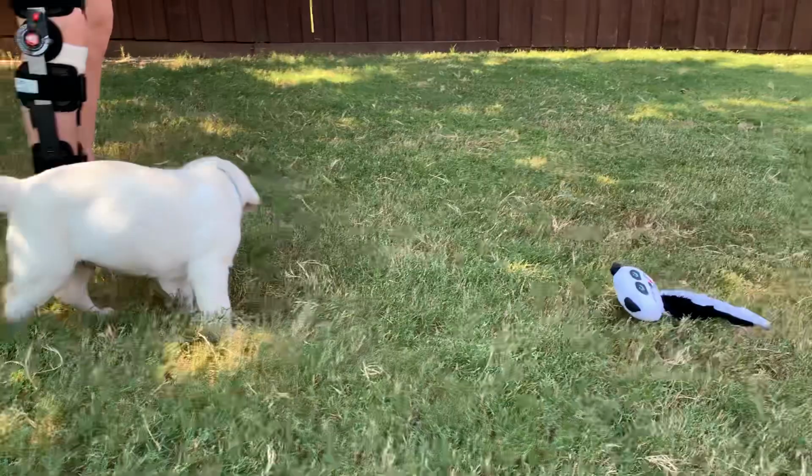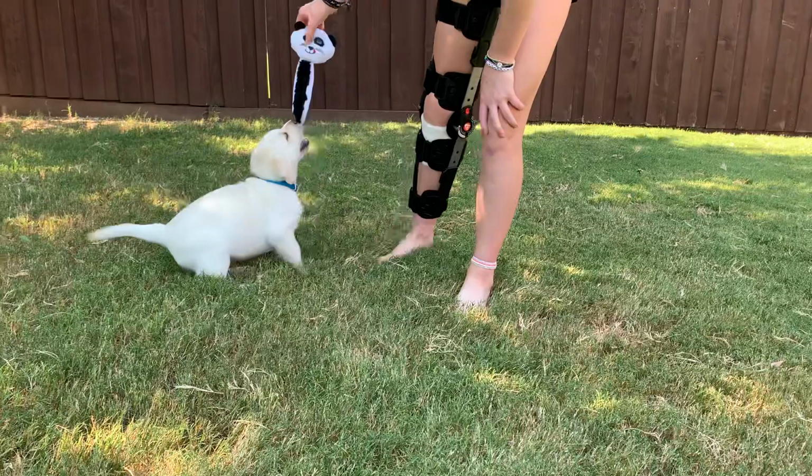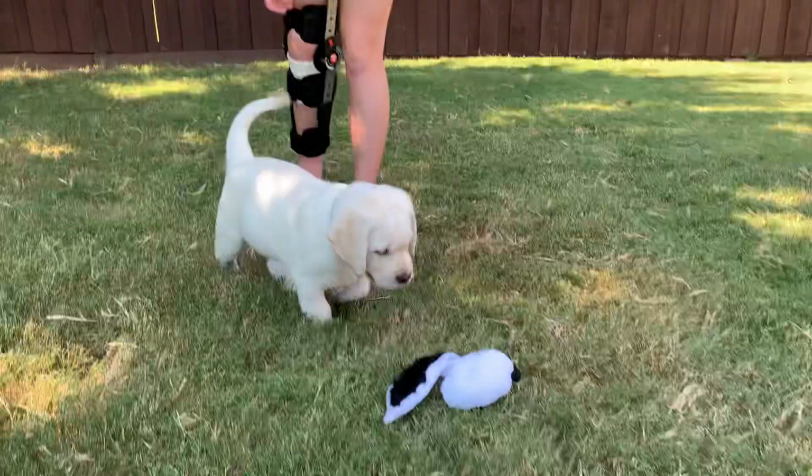So Zeus knows the toys there. He likes playing with the toy. He's not showing any retrieve instincts at the moment, and it's very early for a dog to do that. And that puts him, again, in that neutral passive category.